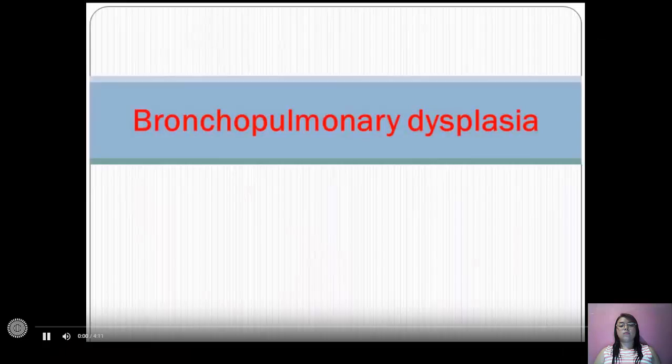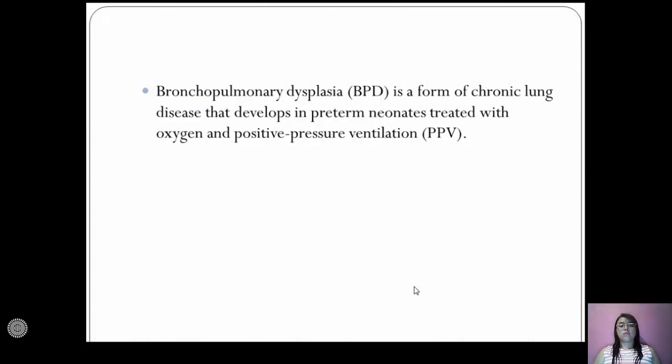Okay guys, let's start with bronchopulmonary dysplasia. Let's give a quick start. Bronchopulmonary dysplasia is a form of chronic lung disease that develops in preterm infants treated with oxygen and PPV.